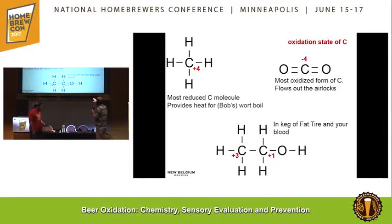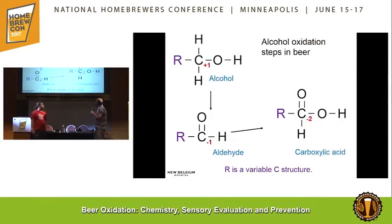But anyway, that is a moderately oxidized compound. So we have mostly reduced, completely oxidized, and in between. And in the presence of oxygen, compounds tend to want to go towards oxidized. And so here's the process, and we go from an alcohol to an aldehyde. That's a really common form of oxidation, to go to these aldehydes.